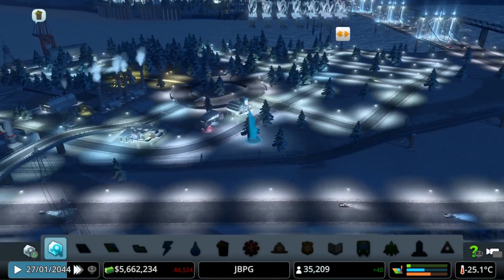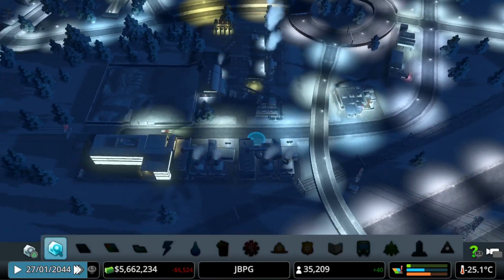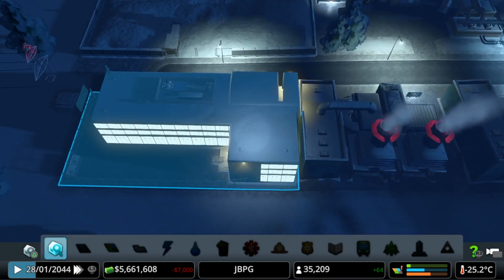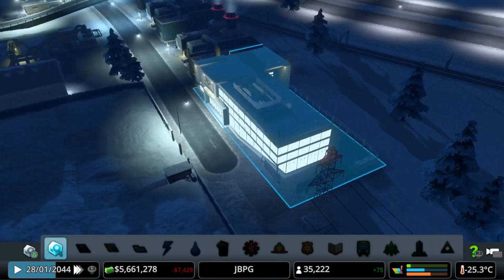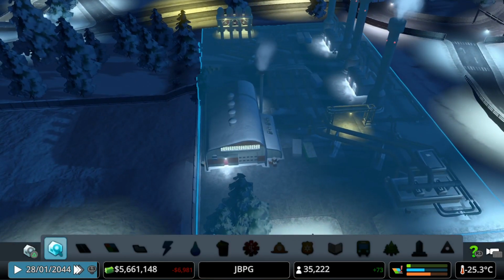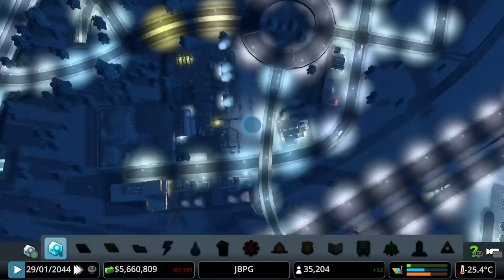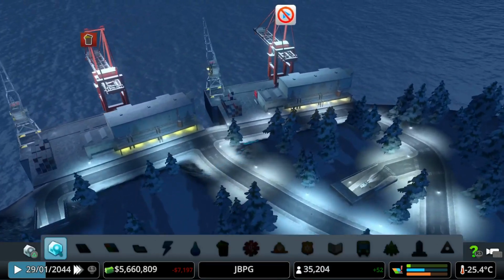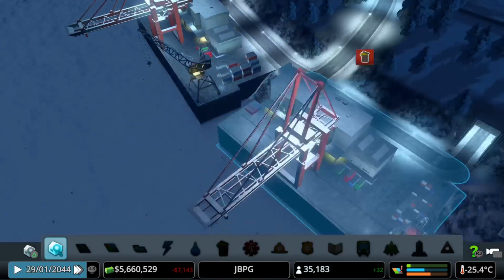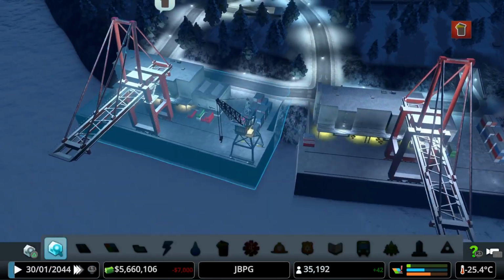This is to create a new industrial zone over here. So I put in a couple of incinerator plants here. I've also got a road maintenance depot just here. Then we've got a snowplow base just here, a heating station just there. Got our docks that you saw last time. They're both just there. Two cargo hubs, because hopefully this is going to be quite a busy area.